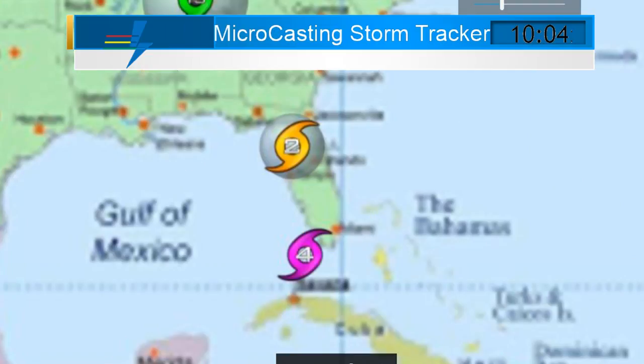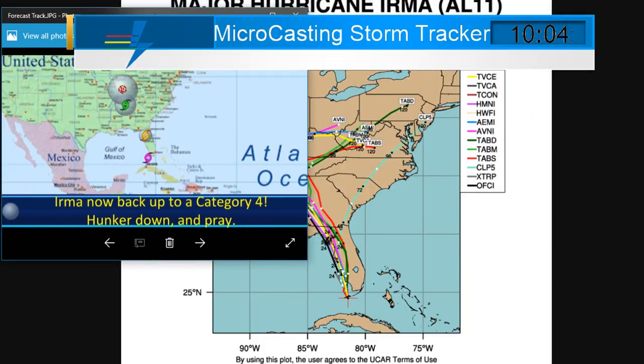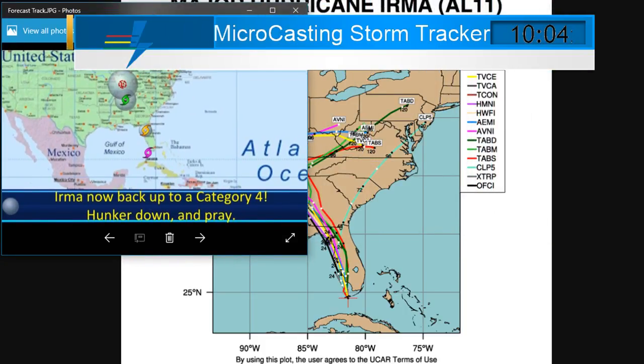So the forecast track is looking pretty darn interesting. So let me just get this pulled up completely.